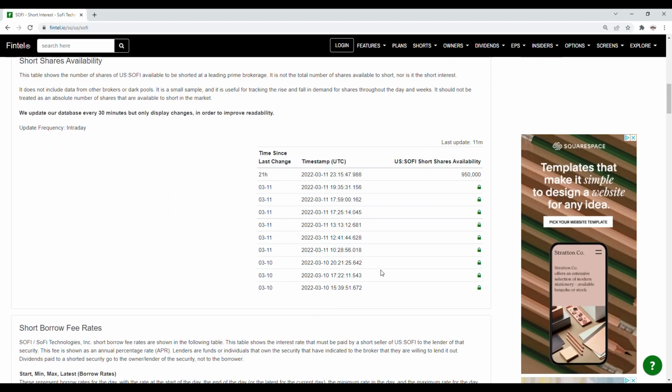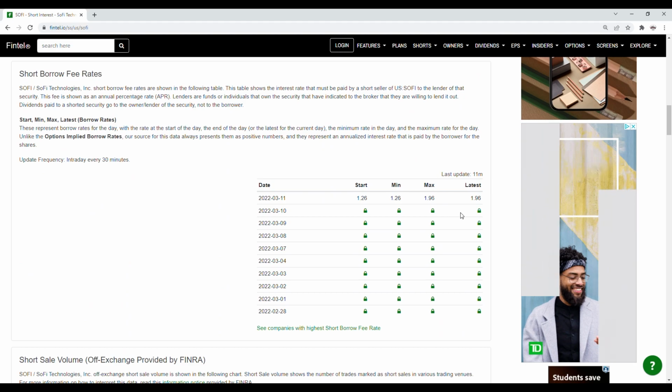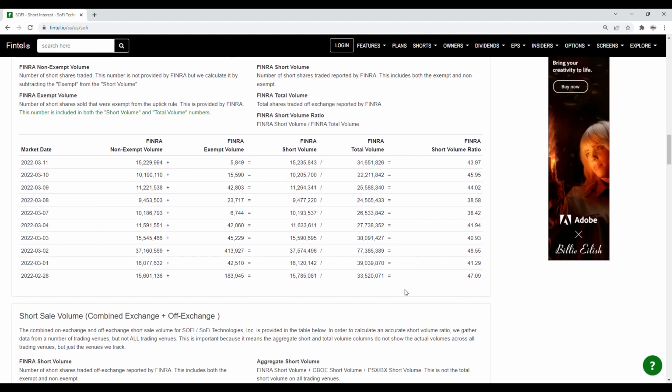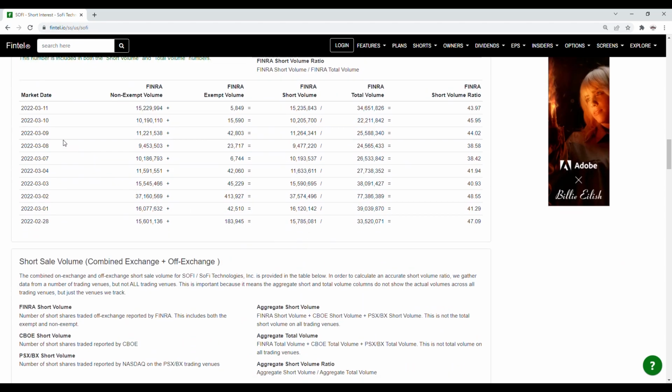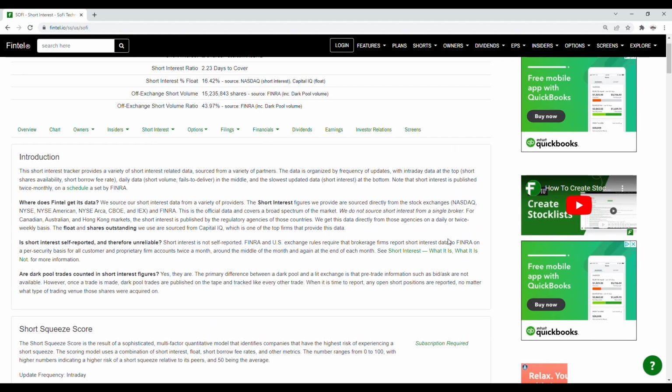Scrolling down further on the page, the short shares availability is at 950,000, updated 11 minutes ago. And then for the short borrow fee rate, it is at 1.96%. When we take a look at the history of the short volume, we could see for the close of the 10th, it was at 45.95. And then for the close of the 11th, being at 43.97. So what this shows us, SOFI does continue to have short squeeze potential.